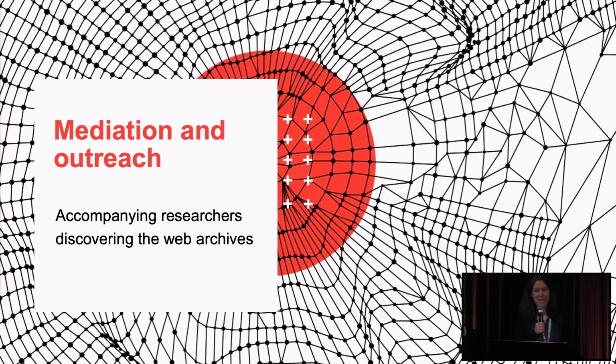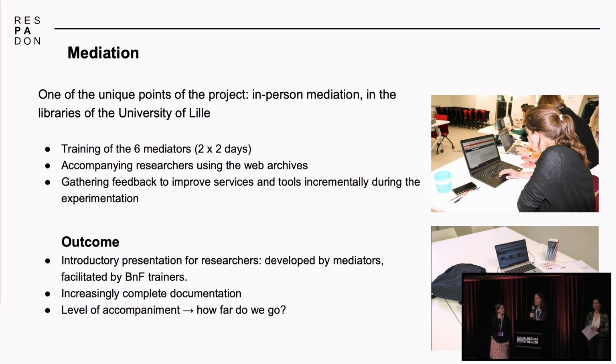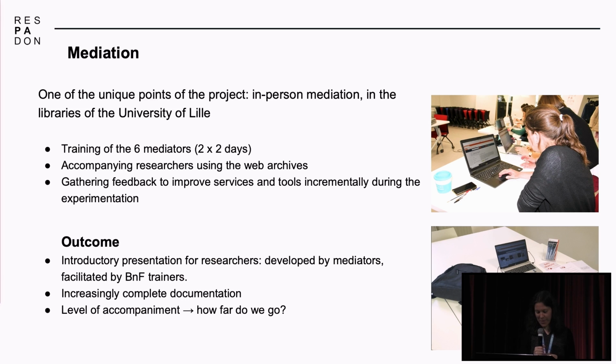So the mediation and outreach, the goal was, like I said at the beginning, to make it easier for researchers getting started using web archives, generally for the first time. So the mediation was really one of the unique points of this project. We had in-person mediation in two of the libraries of the University of Lille, so as close as possible to the research departments.